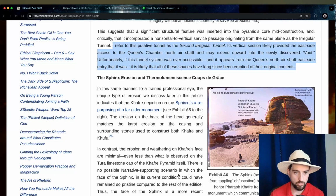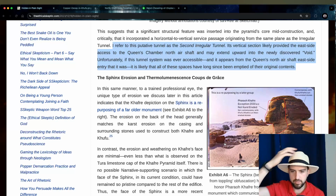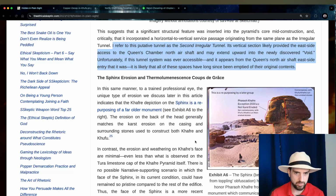The Sphinx erosion and thermoluminescence coup de grace. Sphinx is always fun, right? The Sphinx is always like, it's cool, it's mysterious, and everyone's got their theories about it. But let's see what the ethical skeptic has to say.